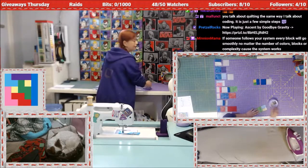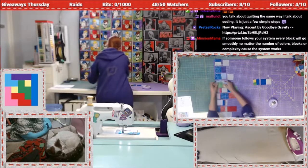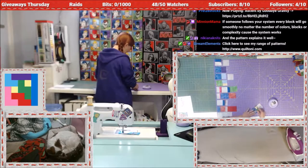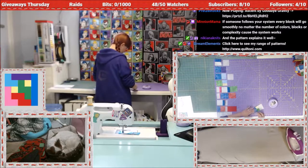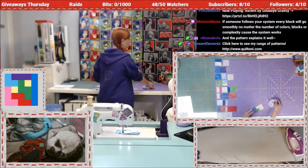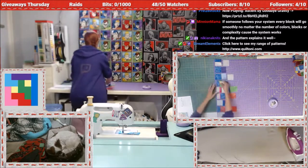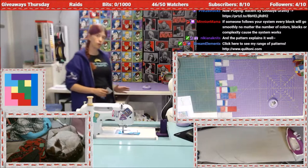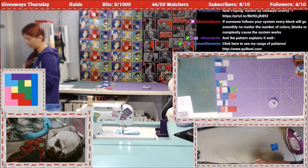I try really, really hard to make my directions and to make the blocks easy, because I want everyone to be able to quilt and sew. I don't care who you are. I don't care how old you are. I don't care what sex you are. If you want to be able to sew, I want you to sew. So I try to make my patterns super easy.